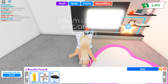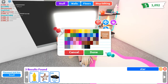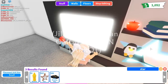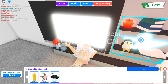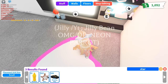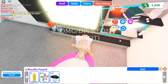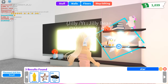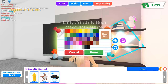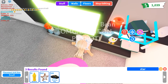It doesn't work on there. Can we do it like behind here? Oh my gosh, how adorable would that be? This is gonna be so adorable. Let's get another star and see if it works. I wish it does. I hope it does work, because it would actually be so cute. And boom. Oh, that is super adorable.